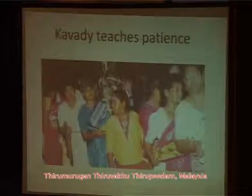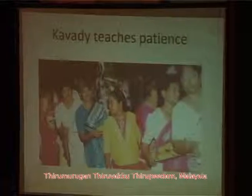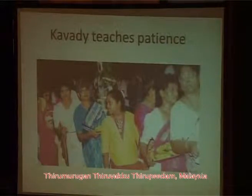And a very nice aspect of this is, it reminds me of a moving necklace. The devotees just carry on. They begin early in the day and they go till very late at night with the offerings of their fruits and the various other ingredients.